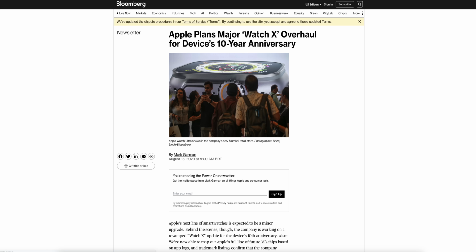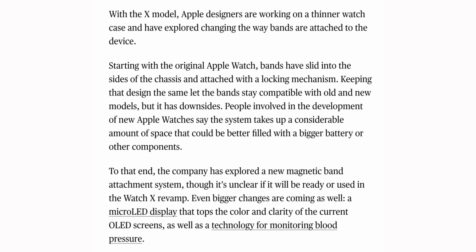And first up, we need to talk about the Apple Watch and how there's going to be a major redesign within the next couple of years that could make your watch bands pretty much useless. So this news comes from Mark Gurman, and he says that Apple is planning to completely revamp the Apple Watch in honor of its 10-year anniversary, just like they did for the iPhone 10. So it looks like Apple is considering a magnetic band attachment system for this watch, and it's also rumored to have the micro LED display that we've heard about for quite a while now, which has better color and clarity than OLED screens. And this might also be the very first watch to feature blood pressure monitoring, which would be a big deal for Apple.